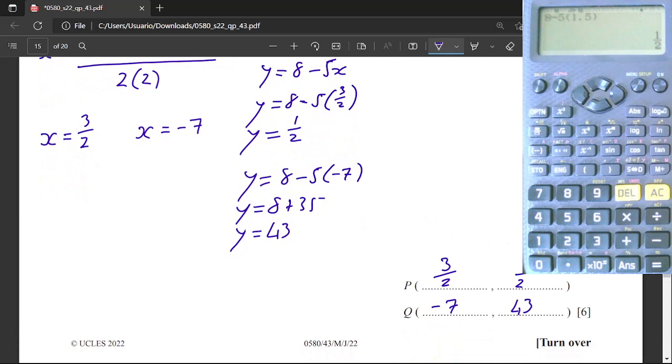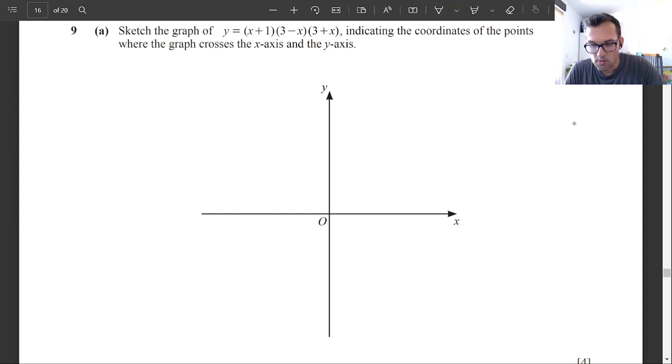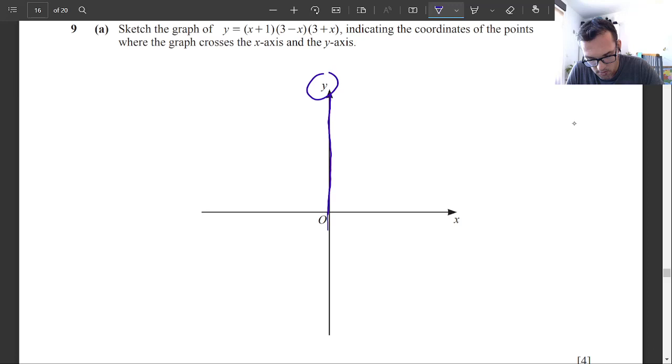Full marks. Question 9a, some more graphs. Right, so now they want us to sketch this graph, y equals x plus 1, 3 minus x, and 3 plus x, indicating where they cross the axes. Now, one thing to remember is when the graph crosses the y-axis, so anywhere along this line, what is x equal to? 0. So anywhere on the y-axis, x is equal to 0. So to find the y-intercept, we need to make x 0. So that will look like this.